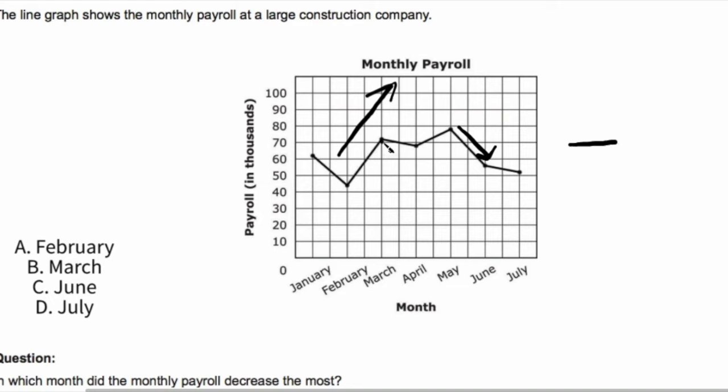And if we see a case kind of like right here where it's not flat, but it's almost flat, that could indicate that there's very little change happening there. So that's the first thing we have to get straight. Now, the second thing we have to know is that we're not checking every month. There's no reason to check January, no reason to check May. We only care about these months right here. So let's just go down and see what we can eliminate here.